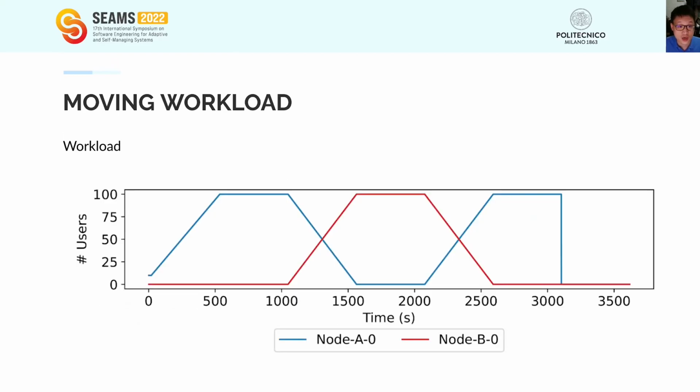In this chart, the workload is represented. We can see that it starts with 10 concurrent users and it goes to full speed at about 600 seconds. Then, at about 1000 seconds, the first migration starts and all users are moved from one region to another in 10 minutes. At about 2000 seconds, we have the second migration and all users come back to the original region.